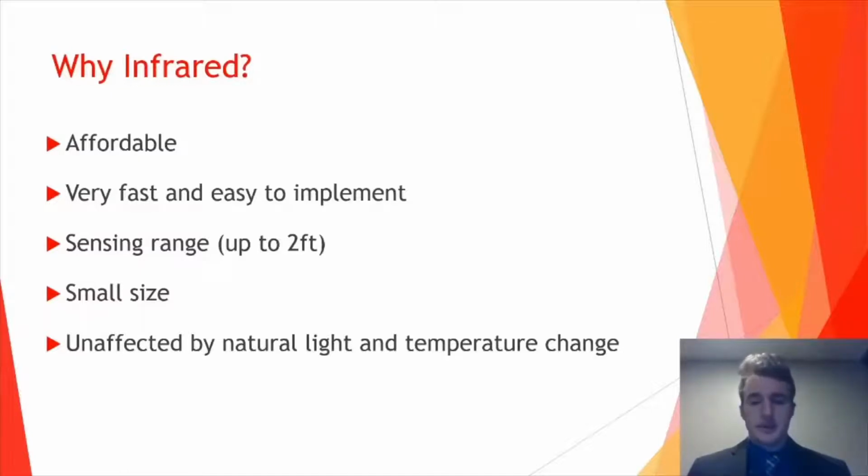They're small, so they don't take up a lot of space inside the enclosure, and they're also unaffected by natural light and temperatures. This is important, and why we didn't pick ultrasonic sensors, because their sensing range actually varies with heat. So if there's a fire present, they wouldn't actually be able to tell that it's there. And we didn't go with the LiDAR because we thought it was a little more than we needed, and the LiDAR is over $100.